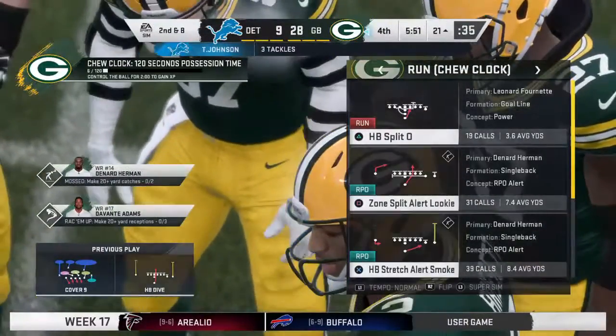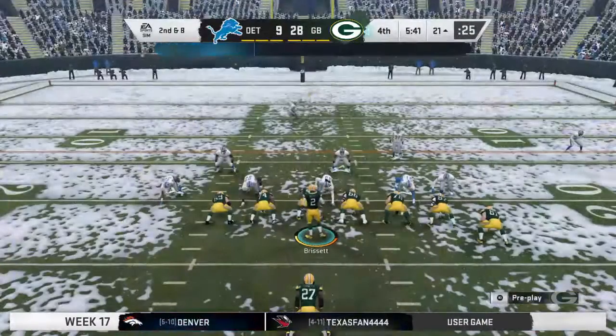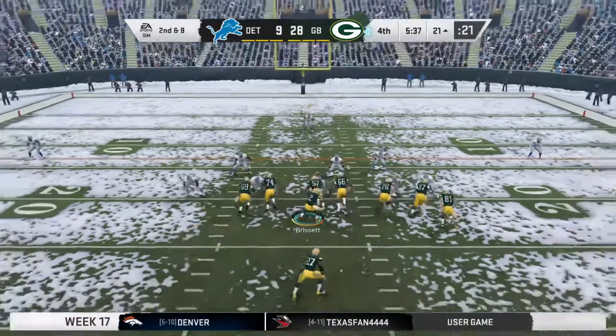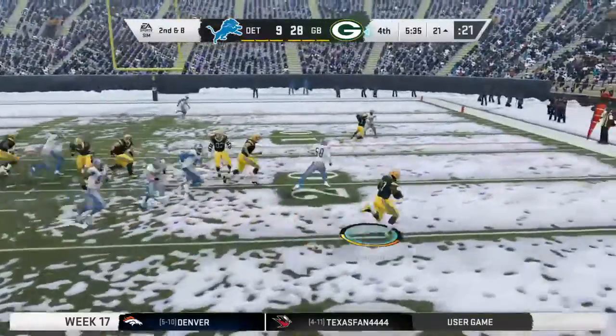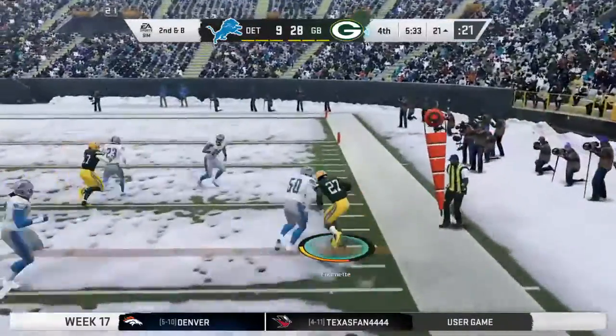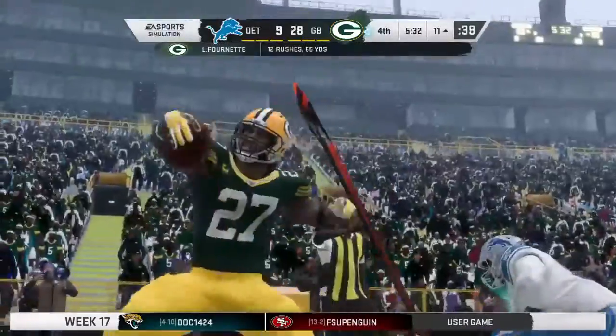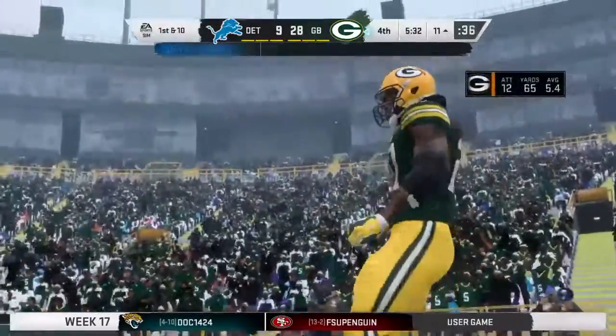Give him a couple on the carry there. 2nd and 8. Again, it's Fournette. Give him 10 there. Good enough for a Packer first down.